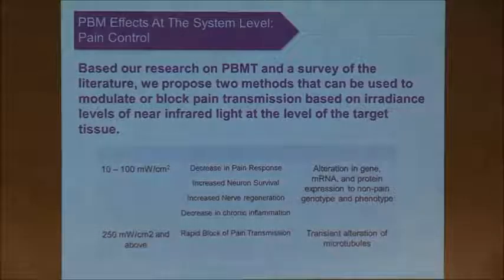So if you look at this panel, we found, and also based on the literature, that under an irradiance of 100 milliwatts per centimeter squared, we sort of turn on everything that's generally spoken of in photobiomodulation. First of all, in our animal models we got decreased pain response. We totally changed the chronic inflammatory pattern, and it was amazing because we caused inflammation by damaging the sciatic nerve.